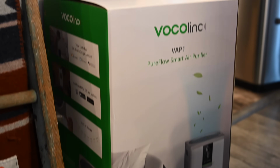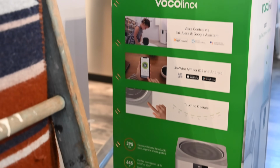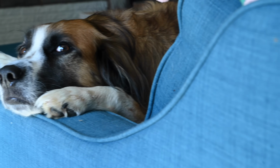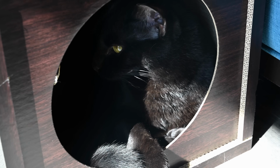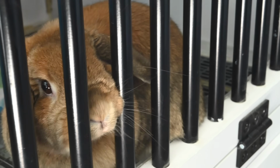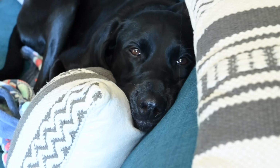So the VOCOlinc VAP1. A lot of people overlook their air quality in their homes, but it is very important, especially if you're animal lovers. And we are huge animal lovers. Just a few of the random guys we have running around our house: Mosby and Easton and Dixie. We have another bunny, another cat. We've got Dublin here. We have a lot of animals running around our house.